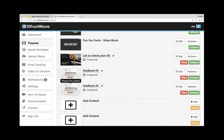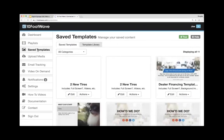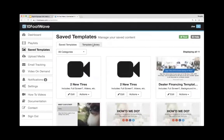So again, we've made a menu change, quick and easy. We've uploaded our own graphic, quick and easy. Now let's take a look at some of the editable templates that I had talked about previously. For that one, we're going to go into the saved templates folder. Let's go to the template library.